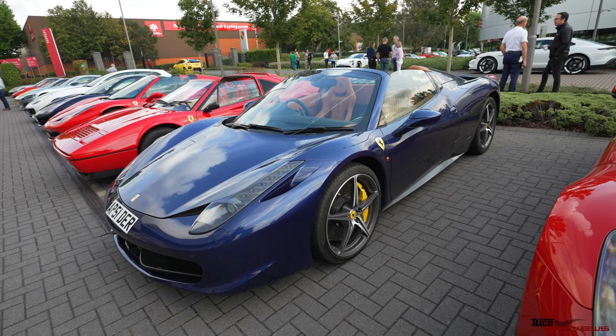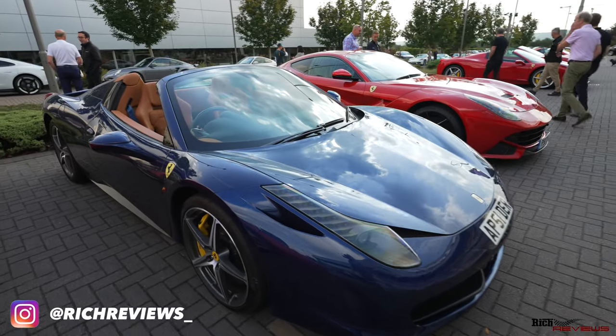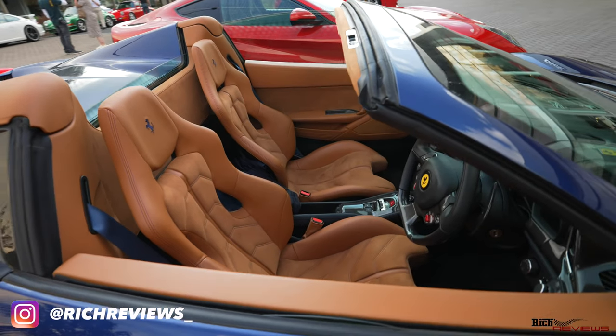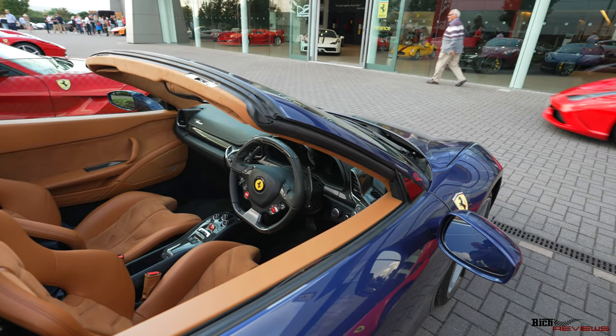So you probably will notice at the Classic Car Hub, we actually noticed this 458 Spider. This is the very highly spec 458 Spider. I actually know the gentleman who owns this car. I believe this is TDF Blue, and it's got the Cuero interior. And as you can see, it's got the beautiful Alcantara center sections on the seats, which is a lovely touch. Very, very highly optioned car. A lot of carbon inside.